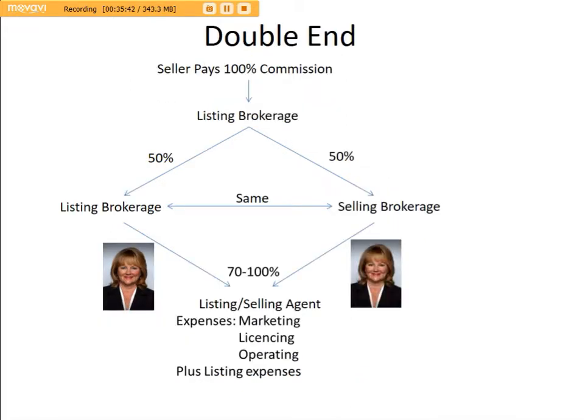When the listing brokerage, when we double end it, that means the same agent represents the listing and the selling side of the agreement. So the listing brokerage pays 50% to the listing brokerage, 50% to the selling brokerage, but in this case they are the same. That means the agent is going to get, depending on their split, 70 to 100% of that brokerage. So quite simply, they're going to make more money. Most agents are very motivated and excited when they can double end a real estate deal.